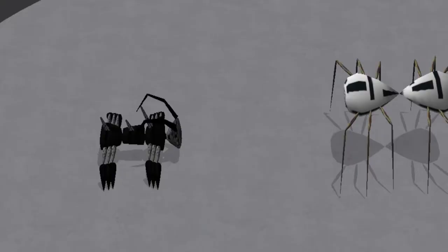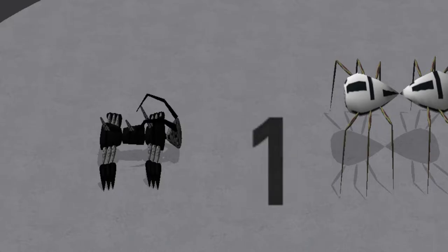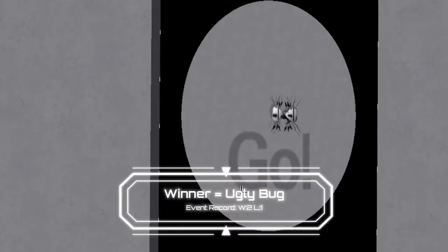Going into the final two contests of this event, everything is still to play for, with all the Zooks even on one win each. The winners of these final two contests will determine who finishes where in the competition, or at least in this event. So let's see how this all pans out. 3, 2, 1, go! Ugly Bug charges and they missed, and 5TN2 takes himself off. That gives a win to Ugly Bug. Well done, Ugly Bug.